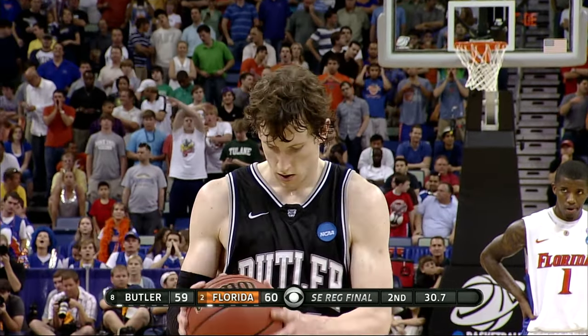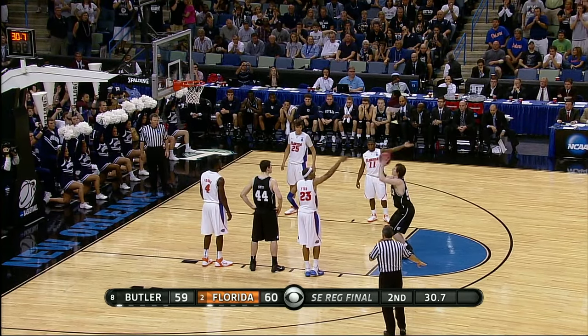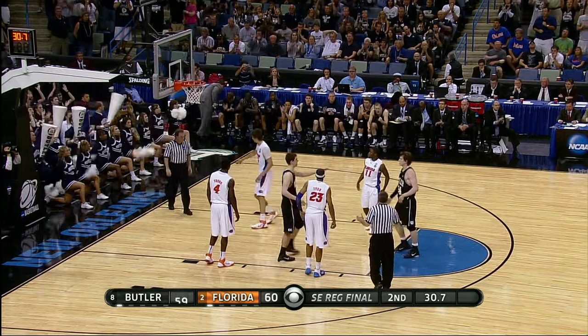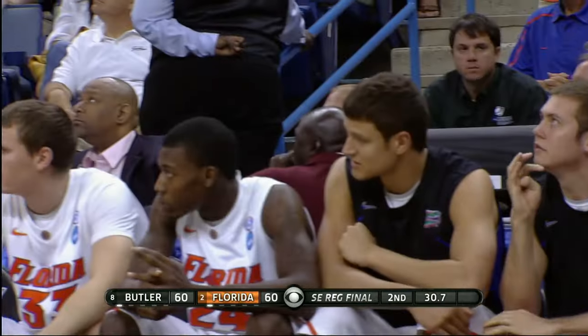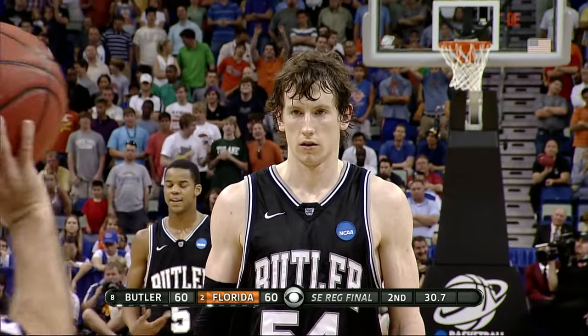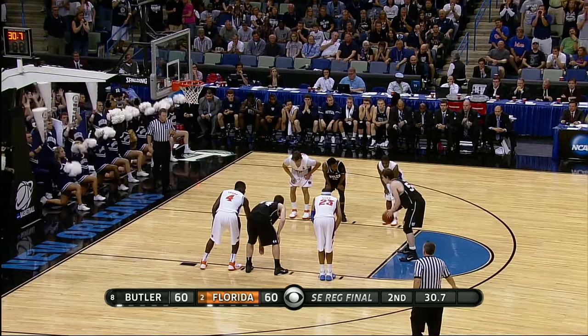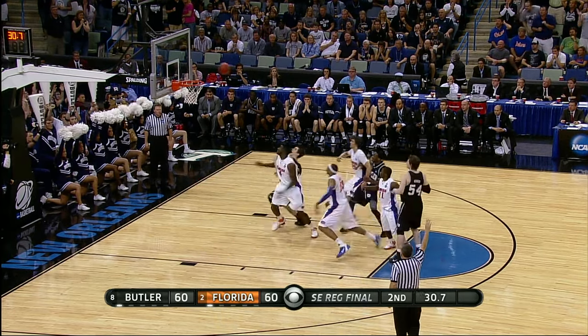I'll tell you another reason to give it to Matt Howard is that Matt Howard is a foul magnet. At the line for the tie. And the reason he's a foul magnet, when he goes to the basket, he's got arms flying, legs flying. Somebody's going to make contact. Now Howard, game tied at 60. For the lead. Oh, he missed it.